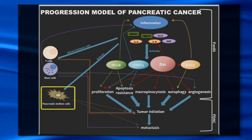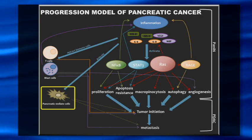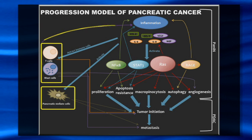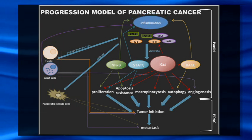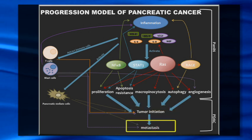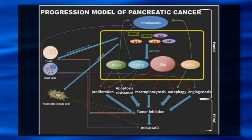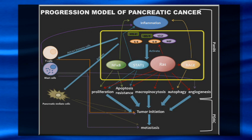They also activate pancreatic stellate cells. These are normal cells that are around the tumor, but they release soluble factors that create that microenvironment. They attract cells of the immune system that, again, help to perpetuate that inflammation, and they help to create that microenvironment. And so when you have all these events occurring, it leads to tumor initiation and then to metastasis. So this is scary, but for us, this provides targets that we can go and say, can we act at these different levels and find inhibitors for this disease?